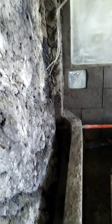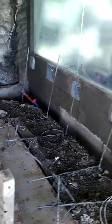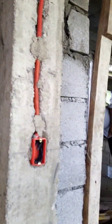Working out the bugs. Got a few bugs with it. This will be the other half of the couch here. You can see the window. We're working on this one now.